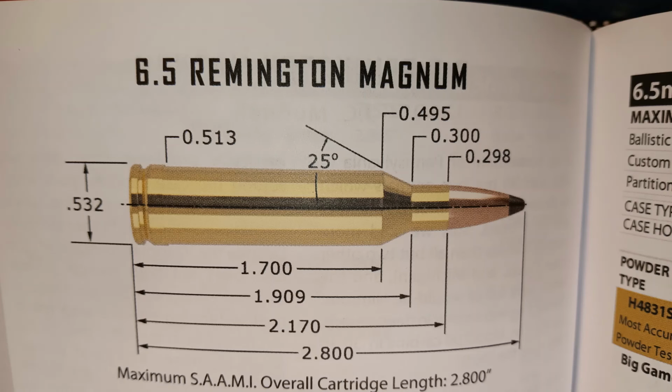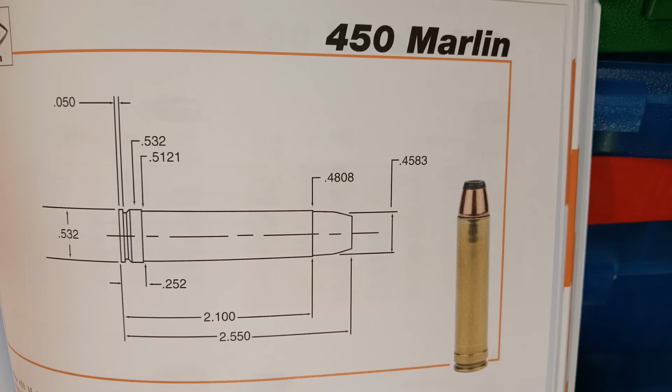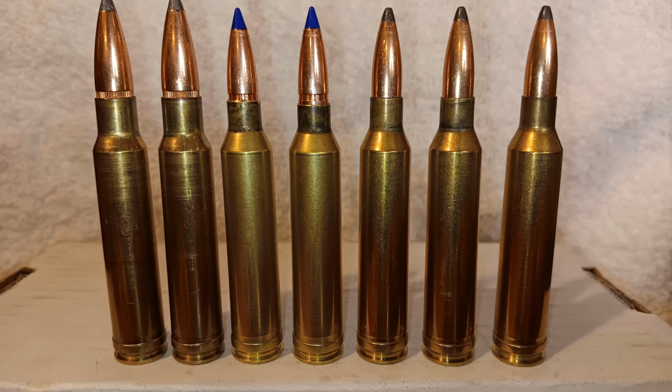There was a few, like the 458 Lott, which is just a little bit longer 458 Winchester Magnum. And I think the very last belted Magnum was the 450 Marlin, introduced in 2000. So there hasn't been any new cartridges introduced with a belt on it in over 20 years.